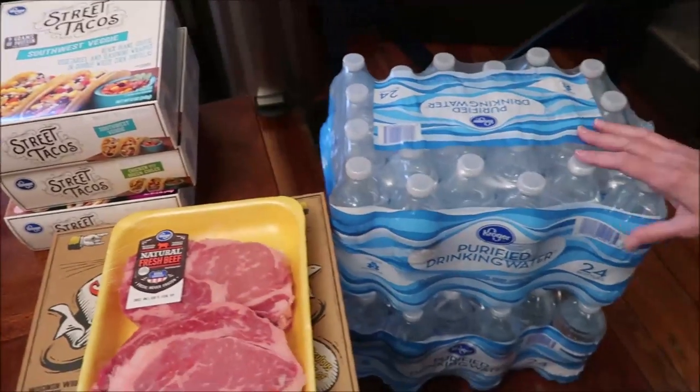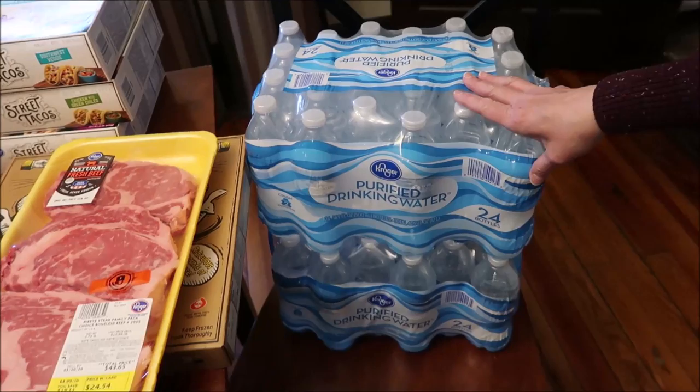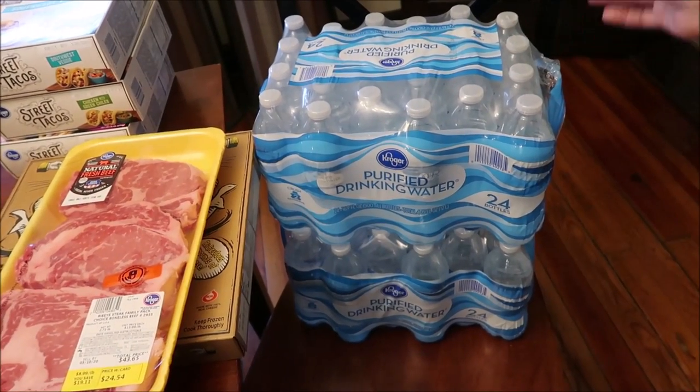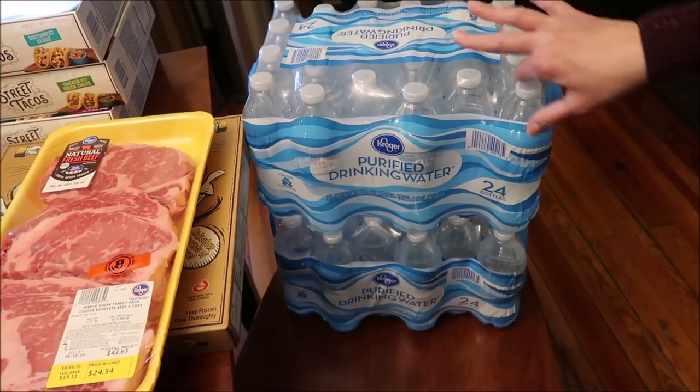And then, per Ashley's instructions, I bought some water. She said, if we don't need it, it's fine. We'll always drink it. So we bought two 24 packs of water, and we'll be right back to show you everything else we got.